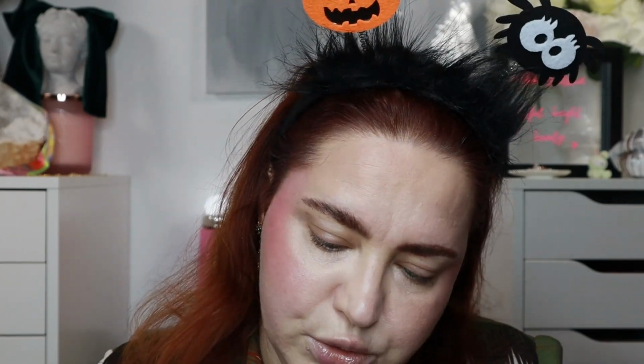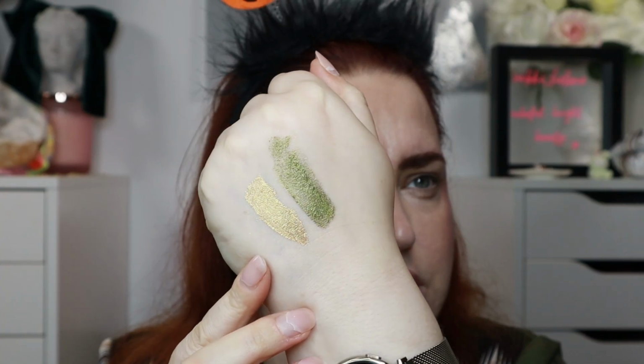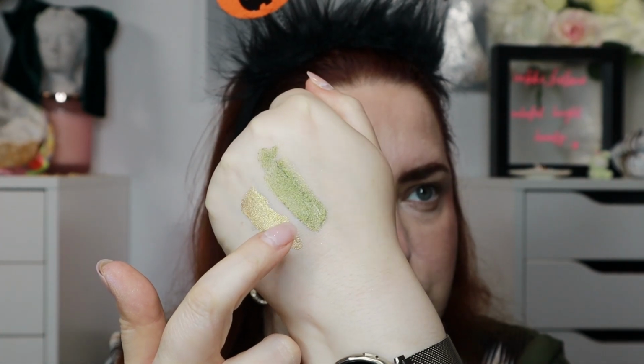And this one is a green with a gold glitter, but it's really not smooth, as you can tell. Can you see? This one was one swipe, beautiful, smooth, and this one is not smooth at all. So let's see the last one, which is CO2 Falling Leaves. These are just metallic liquid eyeshadows, just so you know.